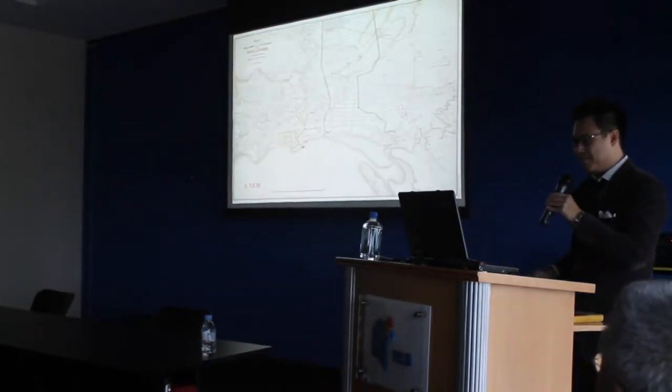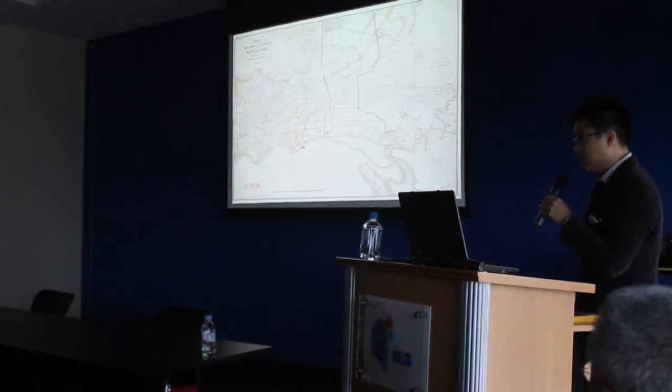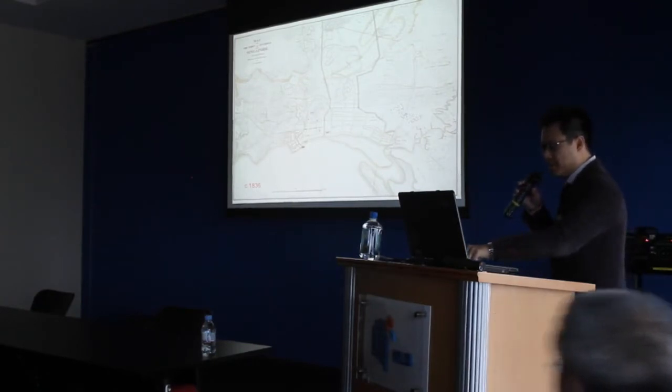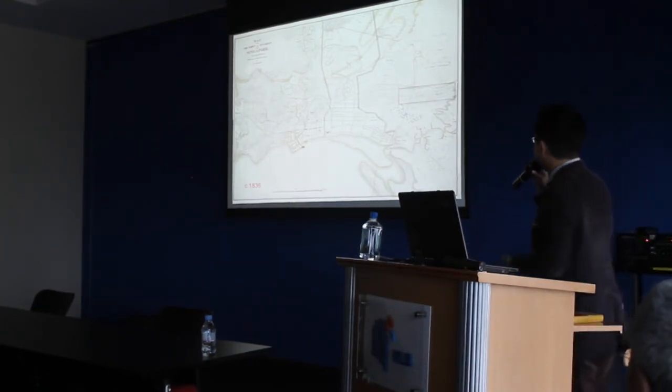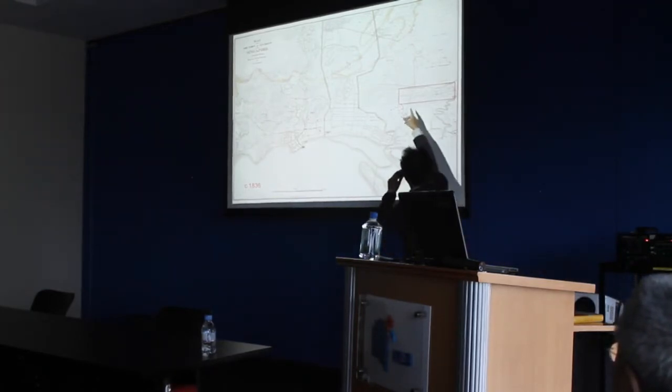This is a map by George Coleman, of Coleman Street fame, the architect in Singapore, about 1836. I use this map instead of the Buttes map because I want to highlight a few things here. Sorry, you can't really see. I apologize for that. Chinese vegetable garden.